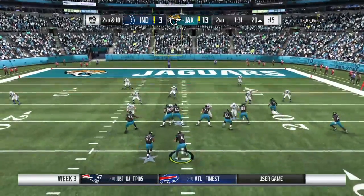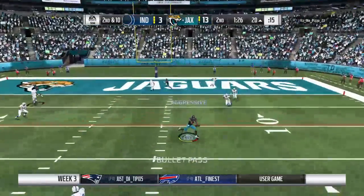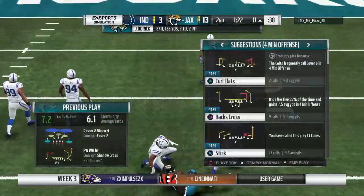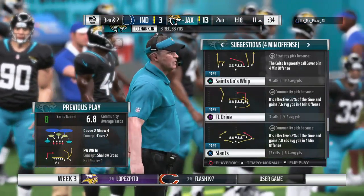Detroit! On play action, they'll throw. Over the middle, hauled in by Shark. And he's brought down just outside of the 10 at the 11. 8 yards on the completion, but now they face third down.